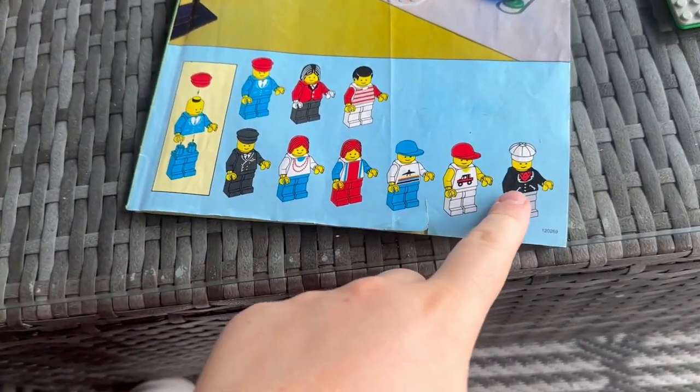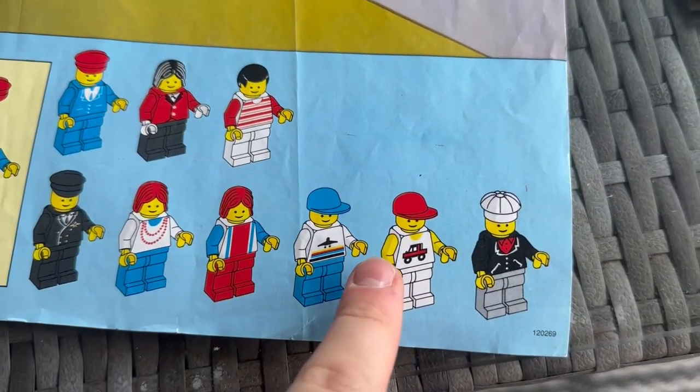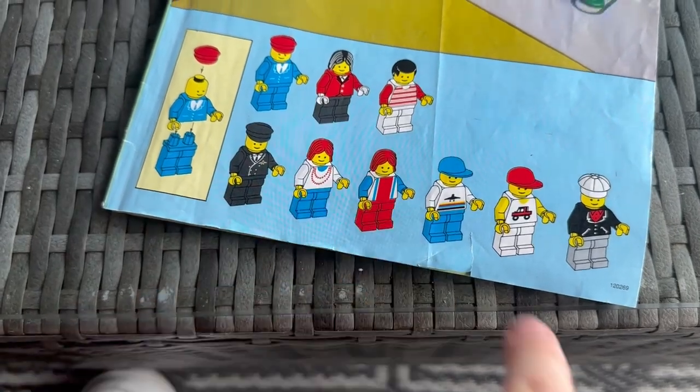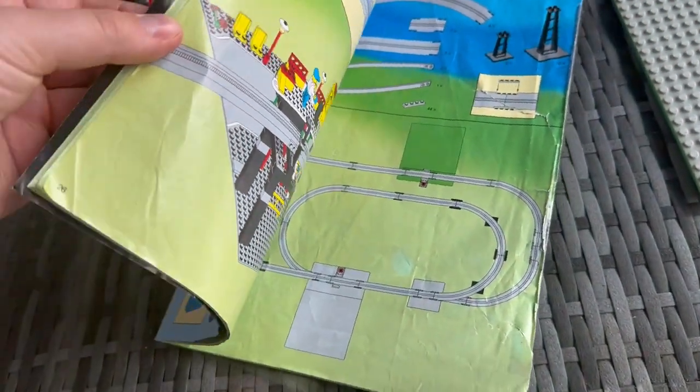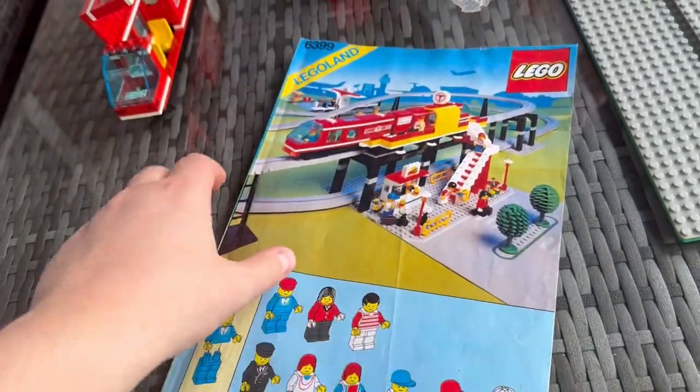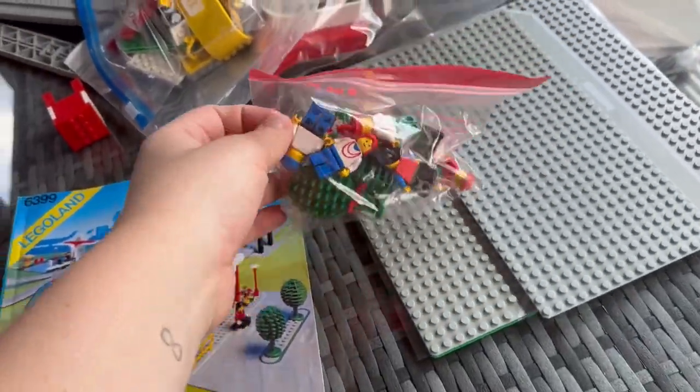And got the OG minifigures. Check the t-shirt on him. He's got a little car t-shirt, a little graphic tee on. It's funny. Sick. Lego's just nostalgic. It's just epic. Yeah, it's cool, man. You can't go wrong with Lego, and it's got a bunch in there.